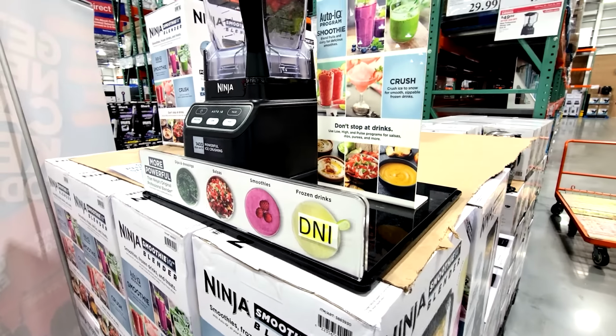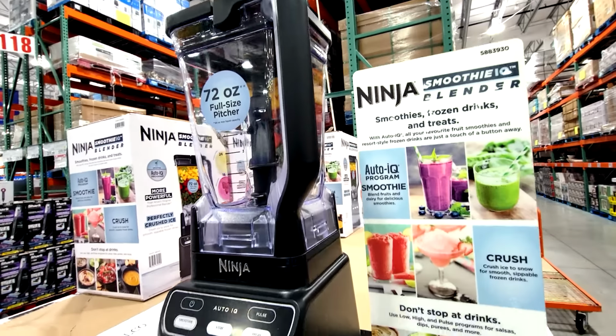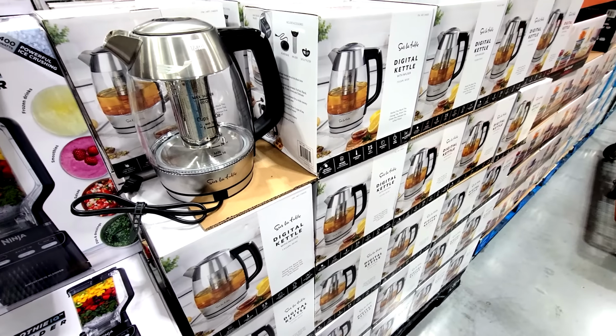And then, of course, we have the Ninja IQ. This is the Auto-iQ blender. It's back on sale again. And it's $20 off down to $49.99. I just had to show you this one.